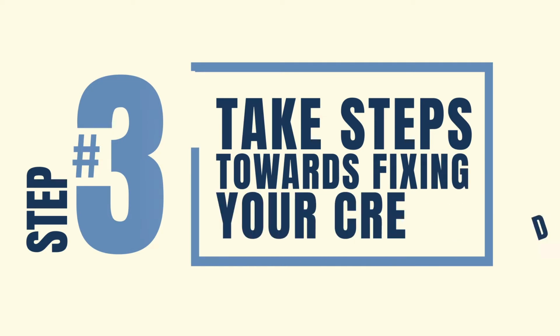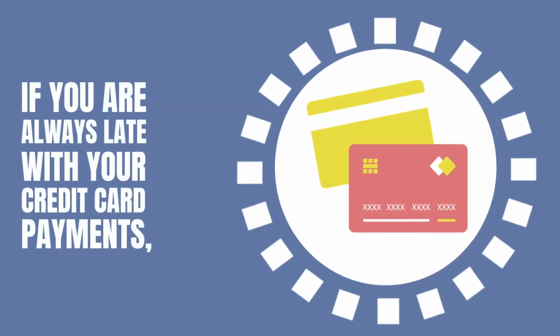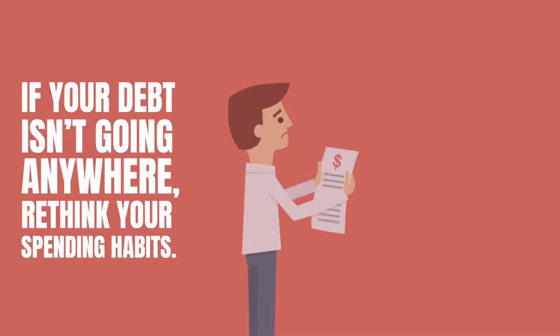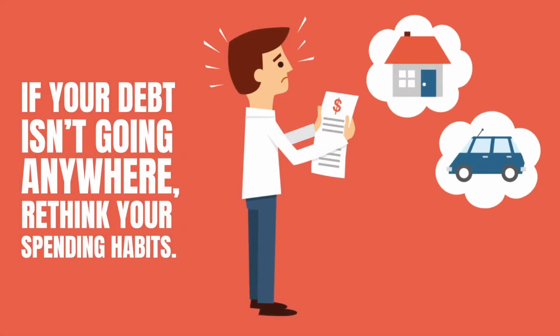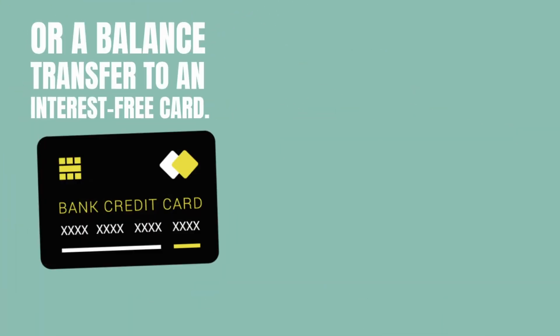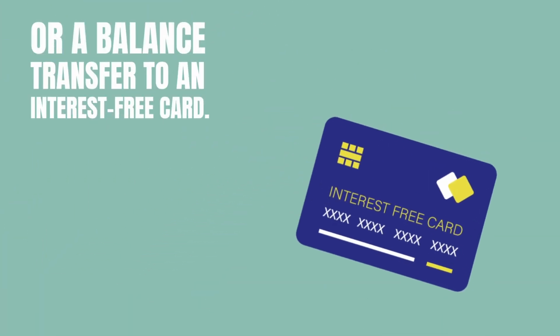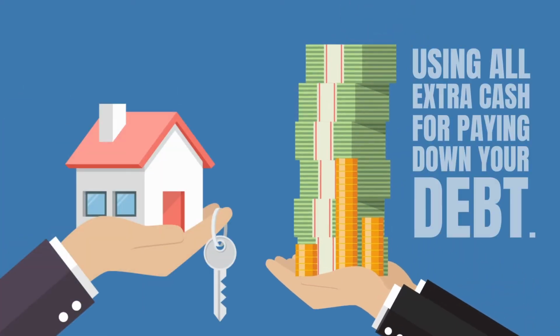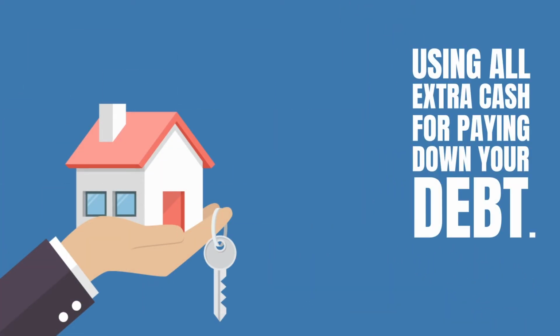Step number 3. Take steps towards fixing your credit. If you're always late with your credit card payments, set up an automatic bill pay system. If your debt isn't going anywhere, rethink your spending habits. Also, consider debt consolidation or a balance transfer to an interest-free card. And finally, find ways to increase your income, using all extra cash for paying down your debt.